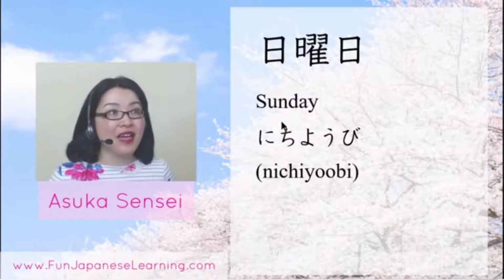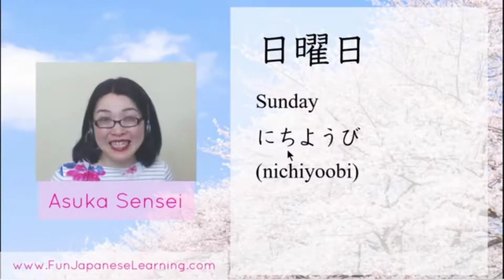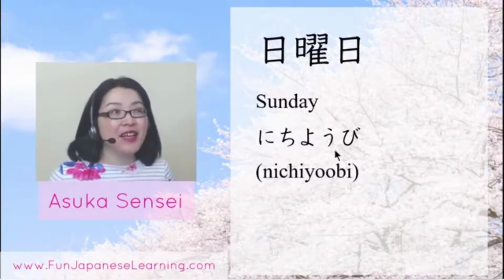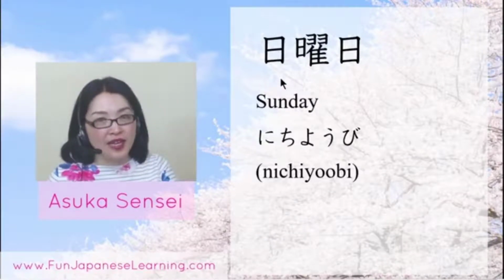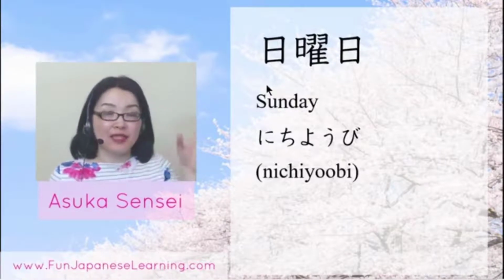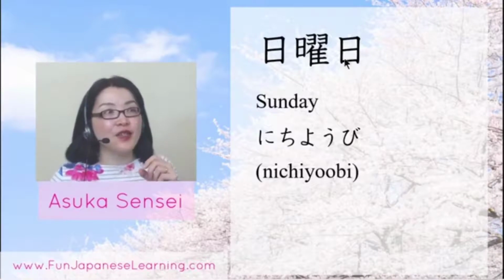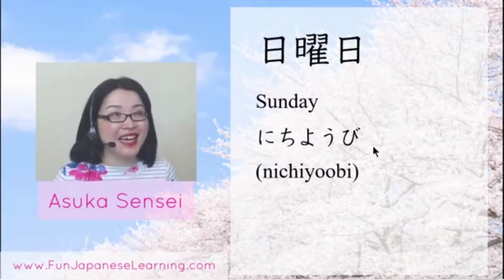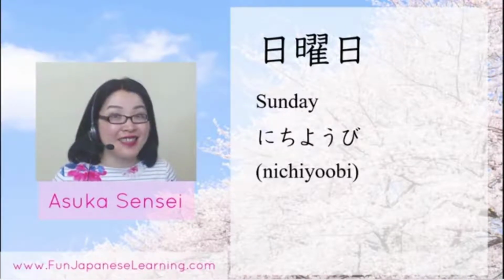日曜日. Yeah? So you can see the first kanji character is pronounced as nichi, and the second one is pronounced as bi. Yeah, so even the same character we pronounce in a different way because the meaning is different. The first character represents the meaning sun, and the second one is used with this kanji character and it means a day of the week. Yeah, and the 日曜日. I hope it makes sense. So far, so good?